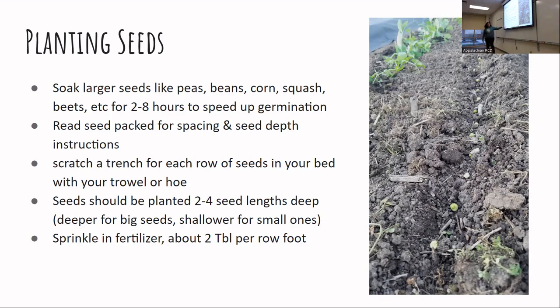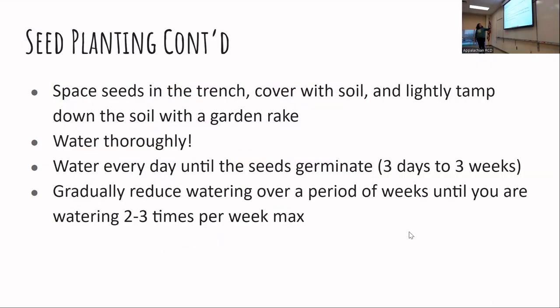So sprinkle in your fertilizer right before you plant. I don't like to broadcast fertilizer over the whole garden, because then you're feeding your weeds. So I usually put it directly into the planting hole or directly into the seed trench. And you'll need approximately 2 tablespoons per row foot. I'll talk a little bit more about that on the fertilizer topic slides. Next.